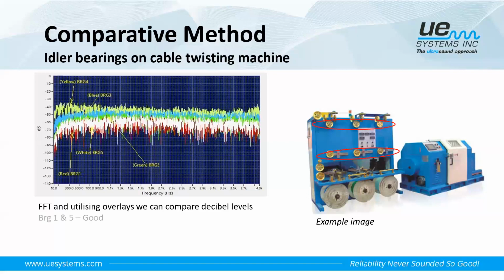And as we can see from this, bearings 1 and 5 were pretty good. Bearings 2 and 3 were in a degraded state. They were not really that good. They were showing good signs of a potential problem. But bearing number 4, as you can see from the yellow trace at the top, is a higher decibel value and the one that we need to be concerned about. So this is a great way to utilize the comparison method to actually help us gauge the health of our bearings.